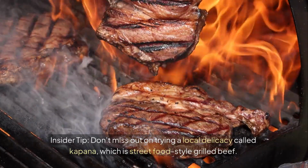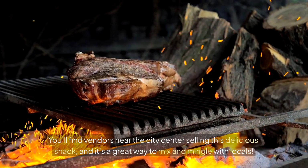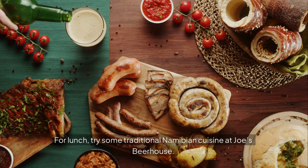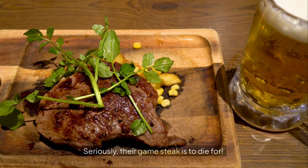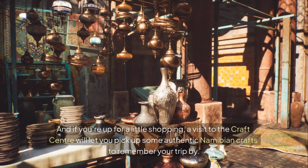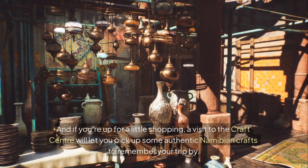It's a street food style grilled beef. You'll find vendors near the city center selling this delicious snack, and it's a great way to mix and mingle with the locals. And for lunch, try some traditional Namibian cuisine at Joe's Beer House. Seriously, their game steak is to die for. And if you're up for a little shopping, a visit to the craft center will let you pick up some authentic Namibian crafts to remember your trip by, okay?